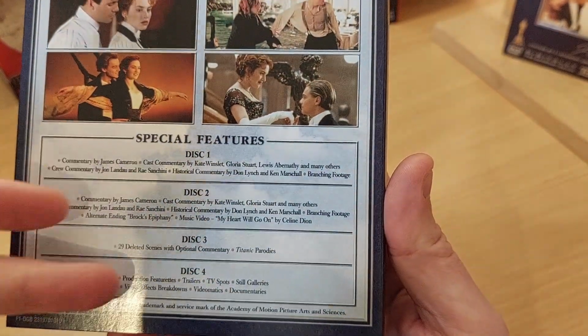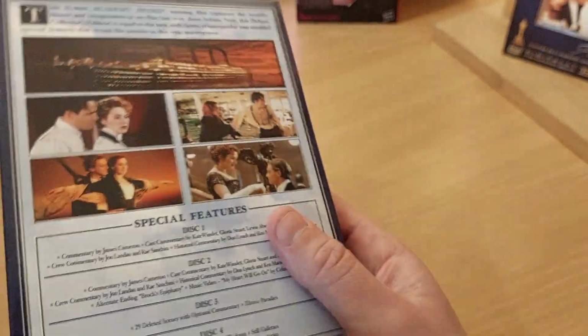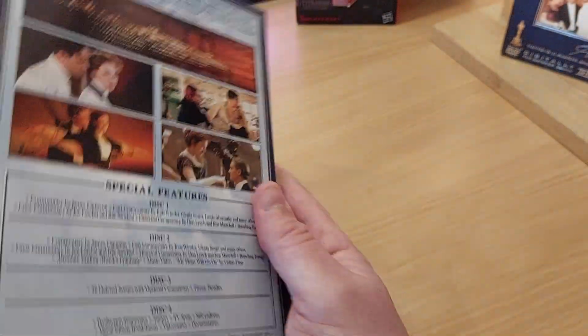Disc 3 and Disc 4 are where most of the special features are, but not all of the special features. So this is where it gets a little bit complicated.